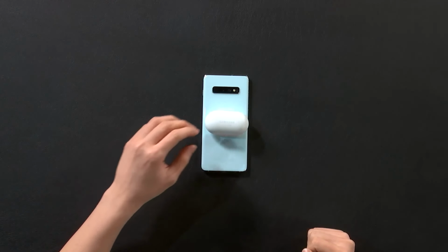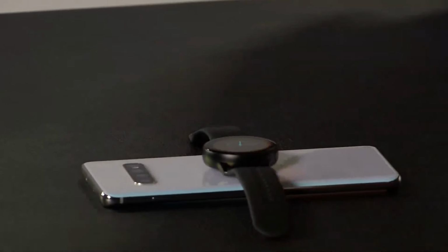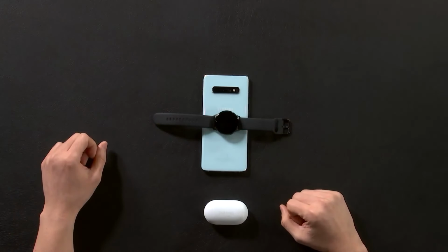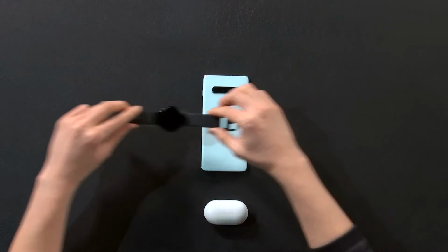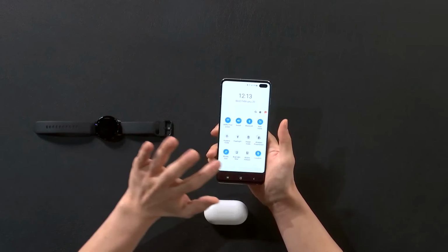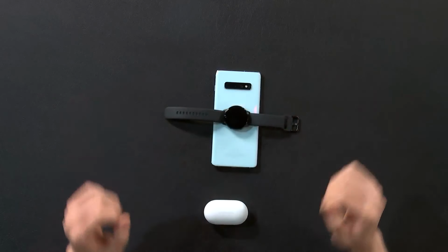And now, let's try charging Alina's watch. Would you like to do the honors? I'd love to. Well, let me try again. It's really simple. So just turn it on, and you place your device on the back of your phone. Boom.